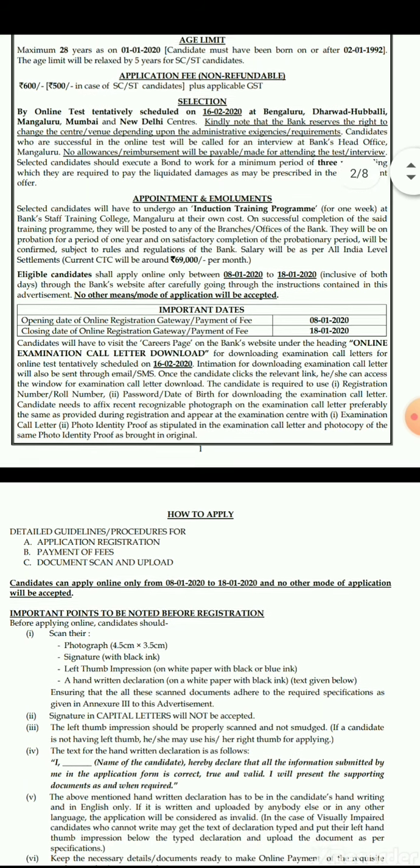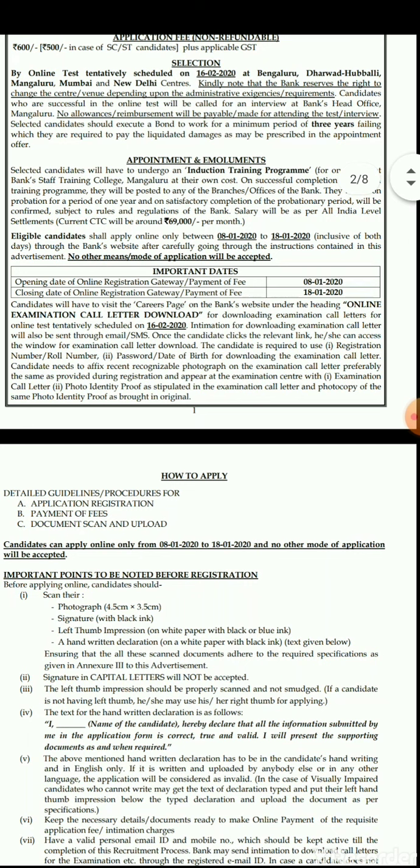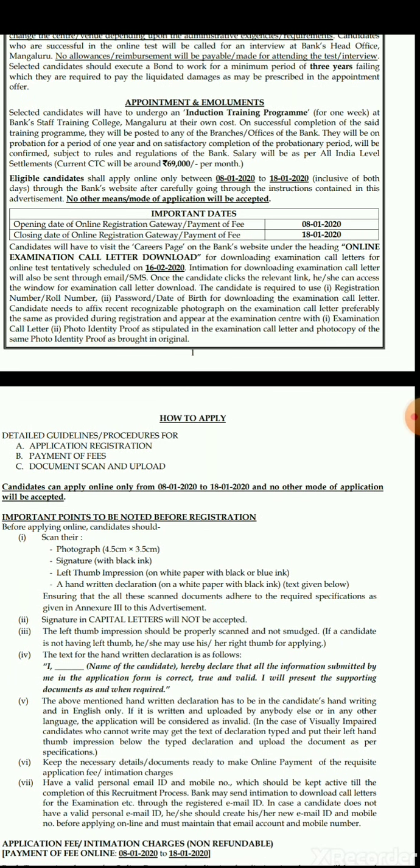Eligible candidates shall apply online between the dates which are given, that is 8 to 18. You still have 10 to 7, 8 more days to go. Apply on the bank website, carefully going through the instructions contained in the advertisement. Know the mode of application. So read this properly. Important dates have been given: the opening date for application is 8/1/2020 and the closing date is 18/1/2020.